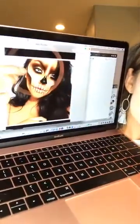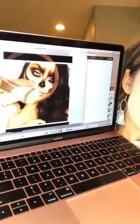Now, all right, this brush is already clean, hallelujah. If it wasn't, I would take a second to clean it with this, but we're doing good so far. So what I'm gonna do is look at the picture. She's got a really, really light color under her eyes, and then we're gonna cut into it with a blackish brown skeleton type of look.